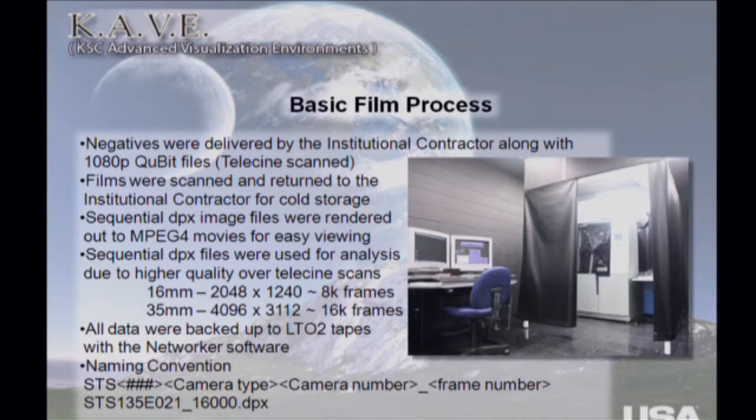The films were scanned and returned to the contractor. We scanned them in a sequential DPX file. We found a 10-bit log file was very conducive to allowing us to capture the dynamic range of film over digital. This gave us roughly 30 bits per pixel for bit depth.